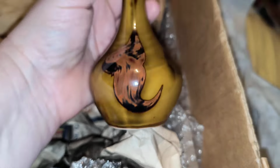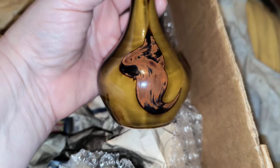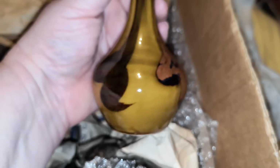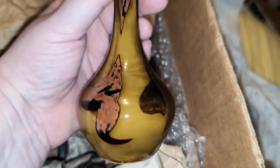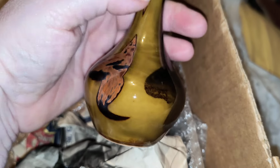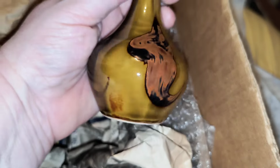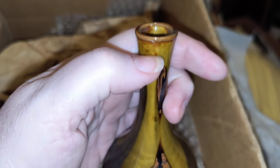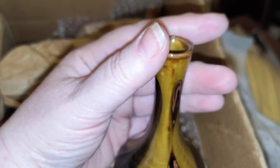Interesting. Made in Japan. I like the little swish. Little swish of color. These are more Michael's colors than mine. I like the brown, but not that kind of greenish behind it. But that just reminds me of wood. But I do like little bud vases that show off just a single flower.